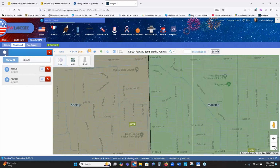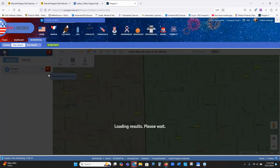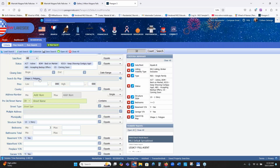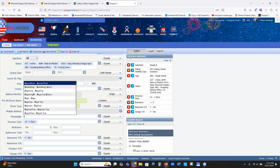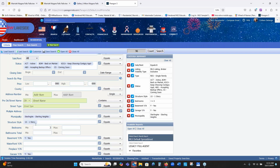All right. And so we've got our basic criteria in. If you didn't want to search by map, if you wanted to do an entire city, I could jump back to criteria and say, okay, I don't want to search by map. I maybe just want to search, where did I move my municipality? Here it is. I'm always moving stuff in these classes around and I forget to move it back. If I'm looking just in Sterling Heights for this particular home, I could say I want to search by municipality. Maybe I'm just searching for actives in Sterling Heights, one story.